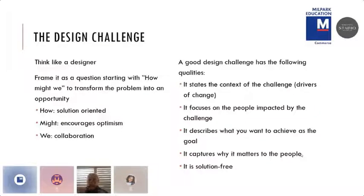And the "we" is, again, a confirmation that design thinking is a bit like a team sport. You're not on your own. You're going to engage with a design team of diverse thinkers and diverse skill sets in order to find solutions. So if we look at a well-articulated design challenge, it has these elements, and we're going to see how we build that out, and how you can apply it to other problems that you might encounter at work.